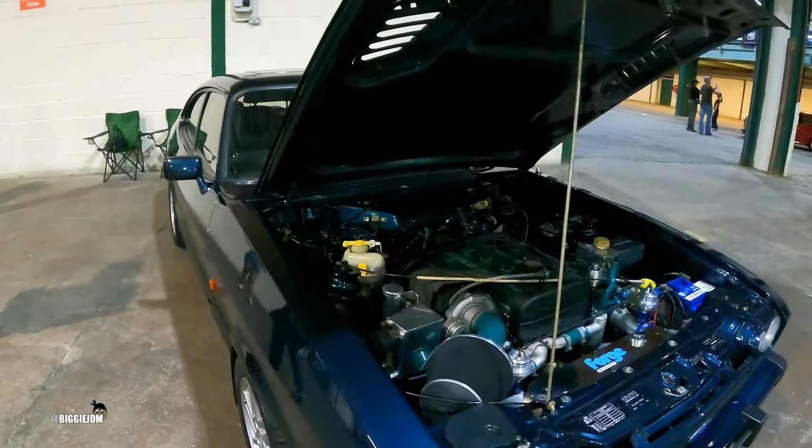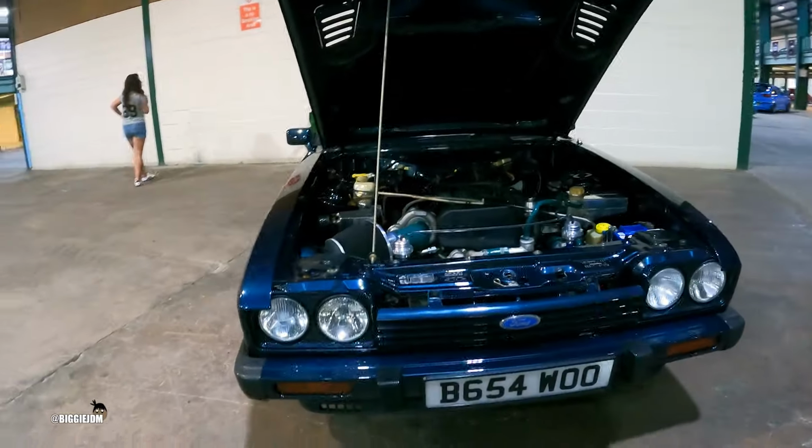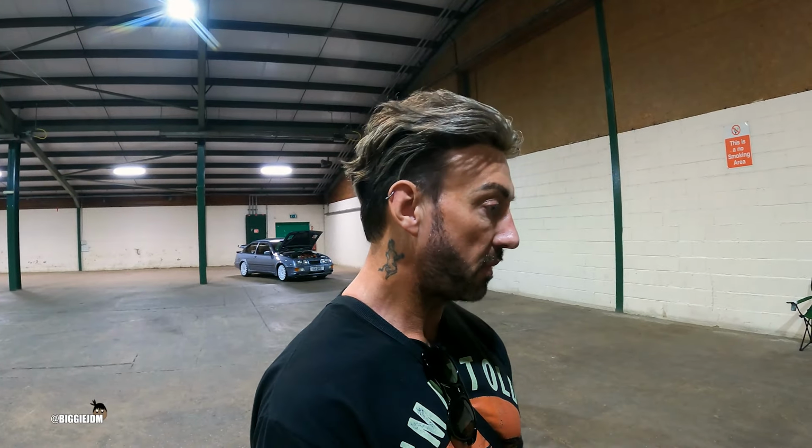Lockdown came along. We had a lot of time to work on it. And as I said, we just started throwing it back together, getting a rebuild, getting it painted. And as I said, sadly, the week before we got it finished, he passed away. Wow, that's so unfortunate.